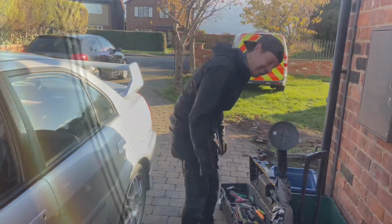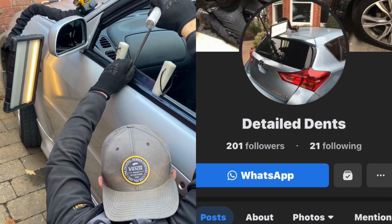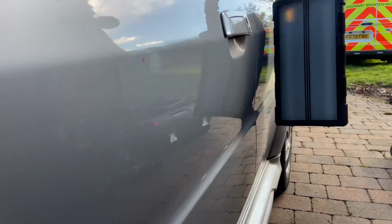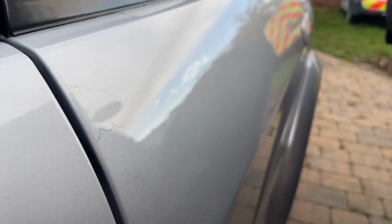Top grafter, you can just see it where them two yellow dots are. You can just see the crease. It is hard to pick up on camera, but it's 100% there. That's straight now, there's no dent there. Top job. Gone, knife. Dream.